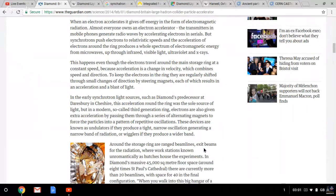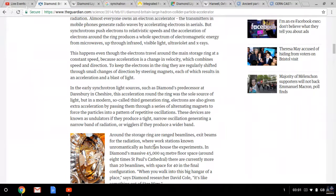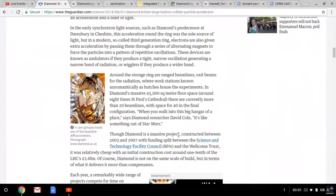Around the storage ring are beam lines, exit beams for radiation, while workstations known unromantically as hutches house the experiments. On Diamond's massive 45,000 square metre floor space, around 8 times St. Paul's Cathedral, there are currently more than 20 beam lines. There will be more than 40 in the final configuration. When you walk into this big hangar of a place, says Diamond researcher David Cole, it's like something out of Star Wars. Diamond is a massive project constructed between 2003 and 2007, with funding split between the council.